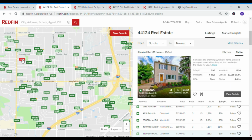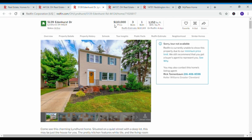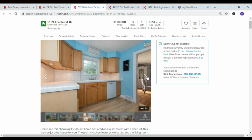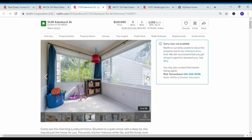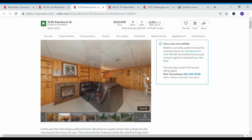So here's a typical colonial style house for sale in the city of Lyndhurst, which is a pretty solid middle class east side suburb of Cleveland. 5139 Edenhurst Drive is listed for $110,000 and is a pretty typical listing for the area, not any particular anomaly in any way. If we scroll through the photos here, we see that it's sort of a typical middle-class suburban house, seemingly in pretty good condition overall.